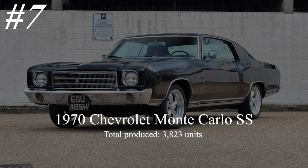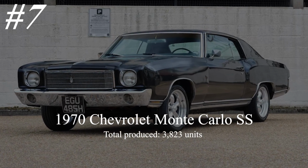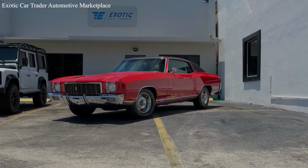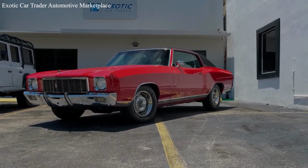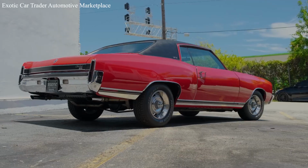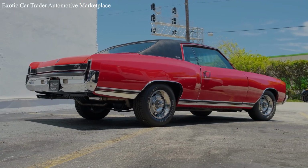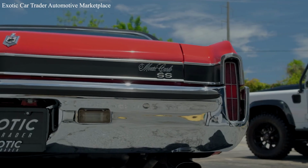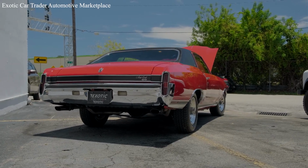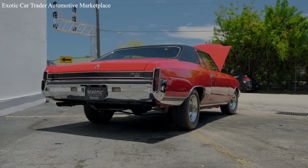Number 7. 1970 Chevrolet Monte Carlo SS. Typically not seen as a rare muscle car, the 1970 Monte Carlo SS is an exception. Produced in limited numbers, it came equipped with a potent V8 and a two-door mid-size body, giving it the muscle car look born in the 1960s and carried into the 1970s.